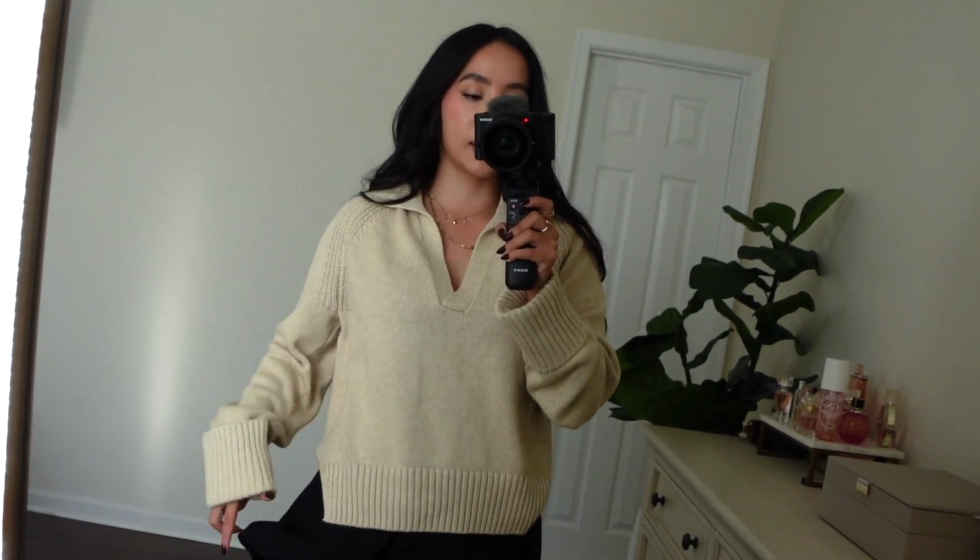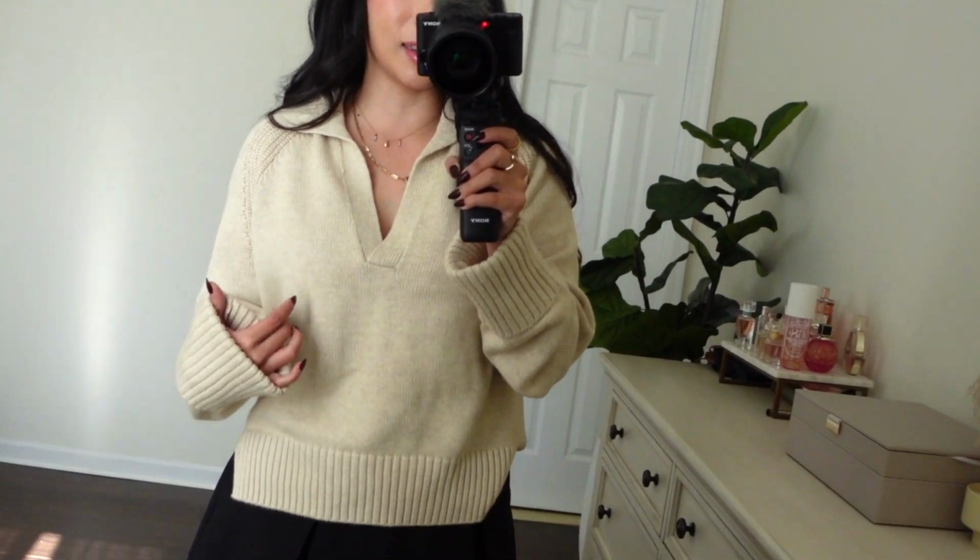I went with the medium because I wanted the oversized look. I wanted it to be comfy and I'm so happy I did. It fits perfect. I love all the details. It has 2 slits on the side, and this is definitely a keeper.